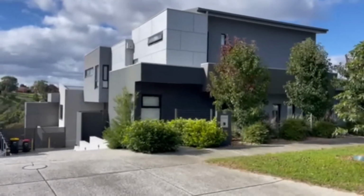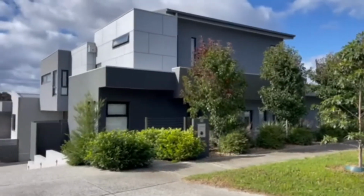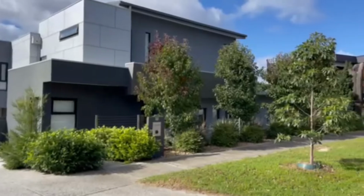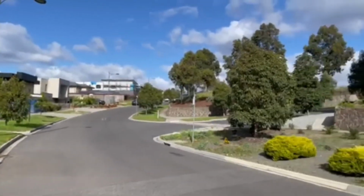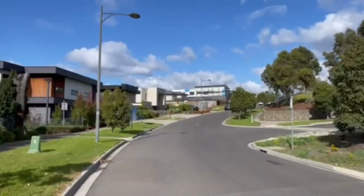Welcome to the virtual tour of number 25 Olivine Road in Keilor East. This property is located in the Valley Lake Estate, and just opposite is a park with playground equipment.